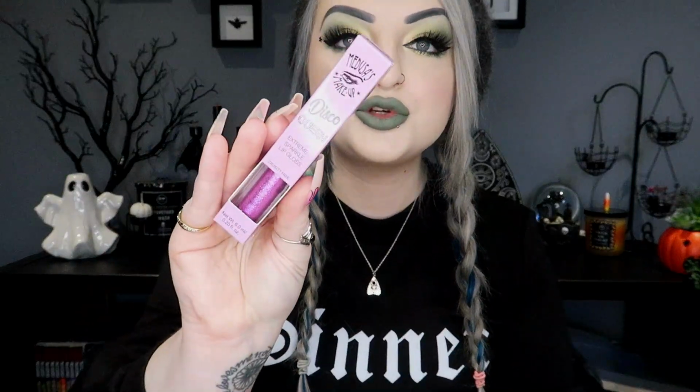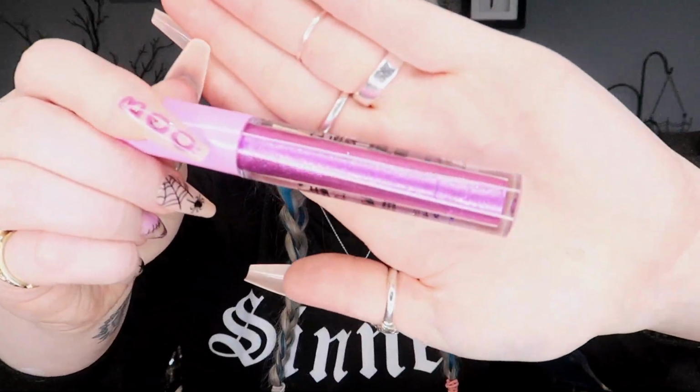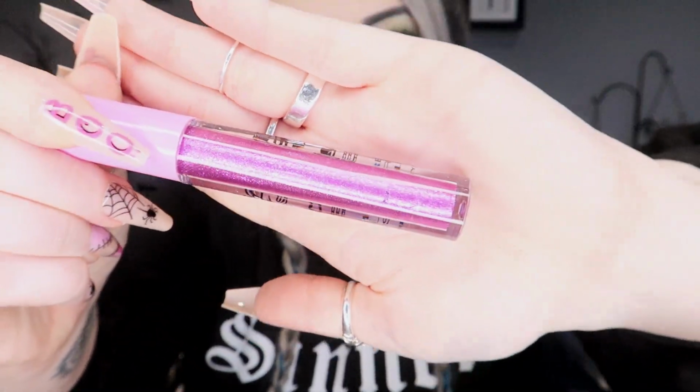Next, we've got a Disco Queen Extreme Sparkle Lip Gloss in the colour Super Freak. I'm pretty sure I've already got this one from them sending it to me a while ago. I guess they've only got so many different shades, so after a couple of years they will kind of recirculate them again. But this one is like a really sparkly dark purple colour. I'll do a quick swatch.